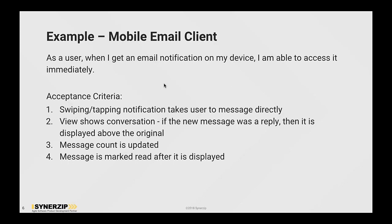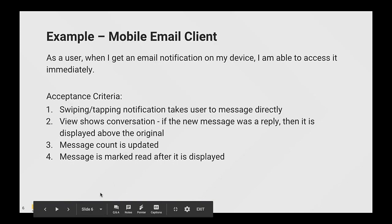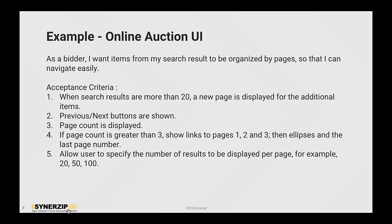I had many more, but I picked 4 for the sake of brevity. The idea is that the clearer the acceptance criteria are, the better off you are that the development team will execute to your satisfaction as a product manager. The next one is an online auction. Again, it's a domain that may or may not be familiar to the development team, but here again we have fairly clear acceptance criteria of what needs to be specified, and this applies to an e-commerce site as well.